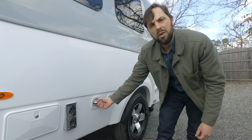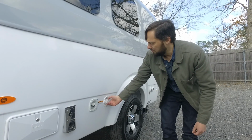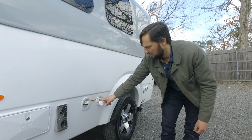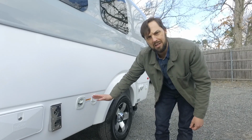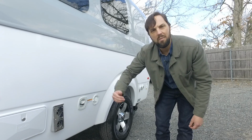This is your city water connection. This has a water pressure regulator built in. This is your potable fill for your 24-gallon freshwater tank; stick the hose loosely in here. When the tank's full, it will relieve out of the vent on the bottom. And when you hook up the city water, it does not fill your freshwater tank. It bypasses the tank because there's a check valve in the water pump and just supplies water to all your plumbing inside.